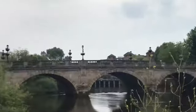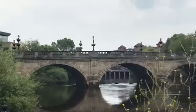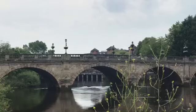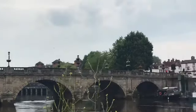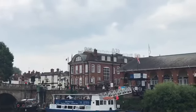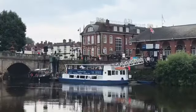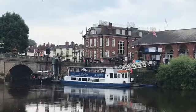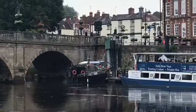One, two, three, fourth arch. You can't really see beyond that bush. There's the central wider arch with the Charles Darwin shopping centre in the background, headquarters of Morris, renowned Shrewsbury company. And there's the Sabrina pleasure cruiser, which goes up and down the River Severn. Also a little pirate boat that's also for hire.